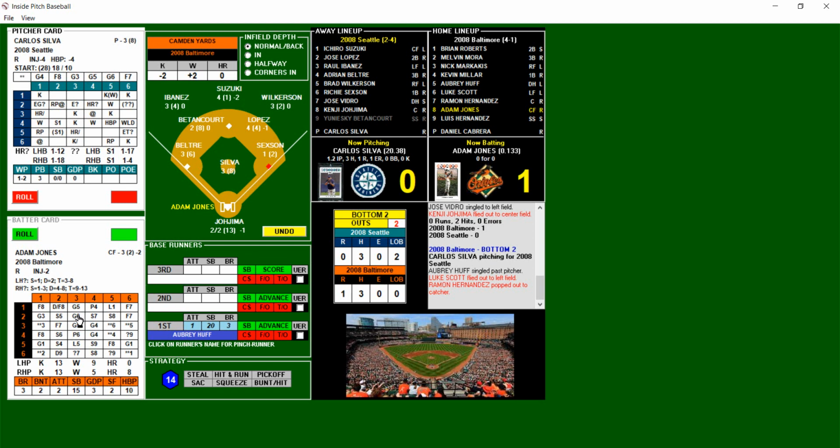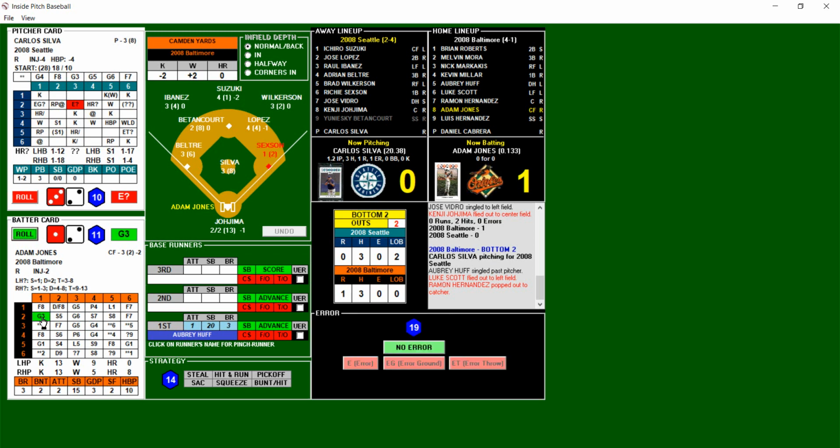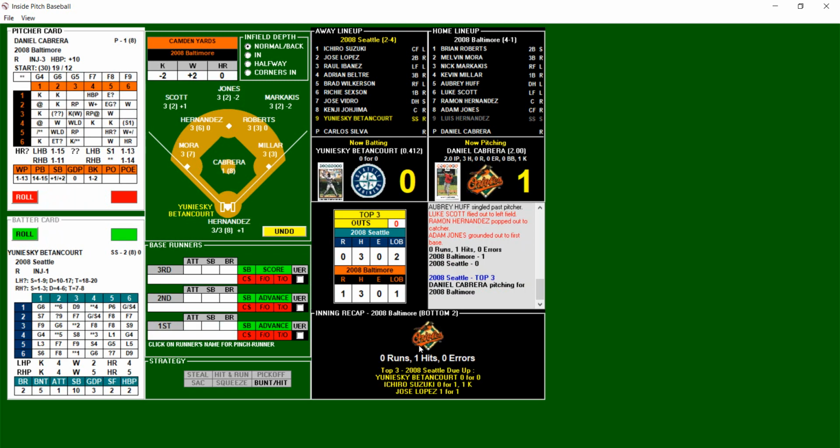He's batting a .113. Here's the pitch. 3-2, and that's going to be a possible error. Infield at normal depth, by the way. 1-2, ground ball to first. Sexton's error rating is a 1 to 2. That's a 19. No error there. And that retires the side. No runs, 1 hit, no errors, and 1 left on. After 2, it's Baltimore 1, Seattle nothing.